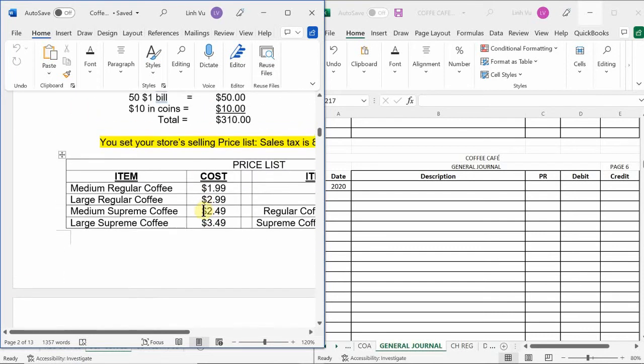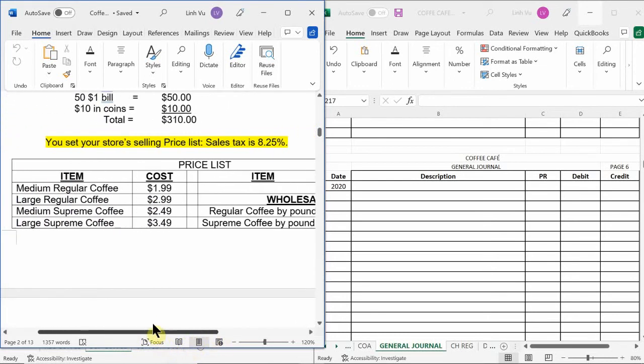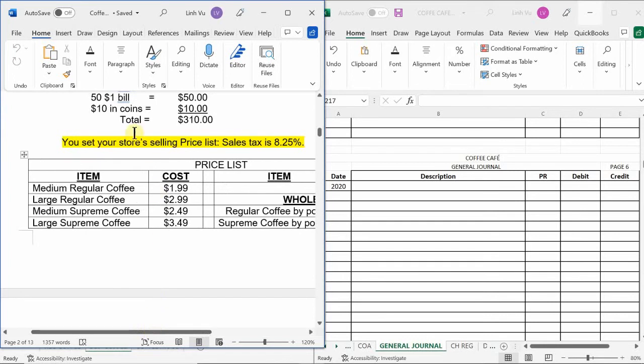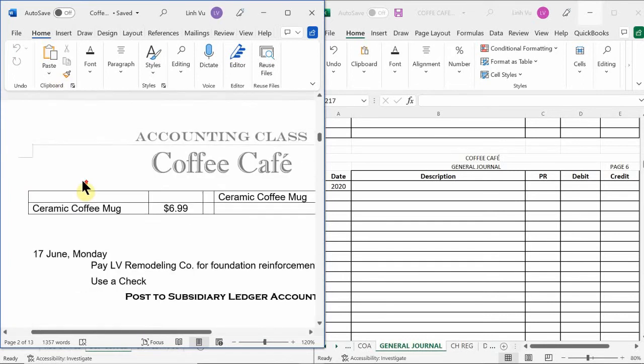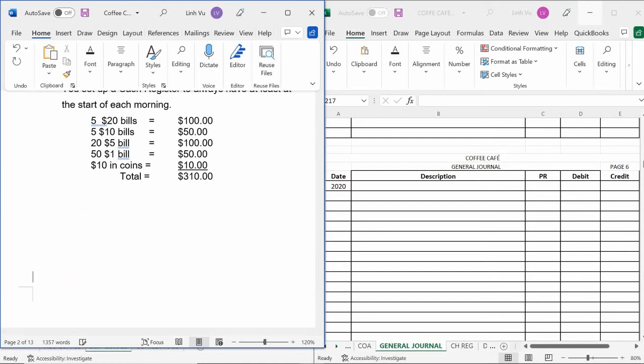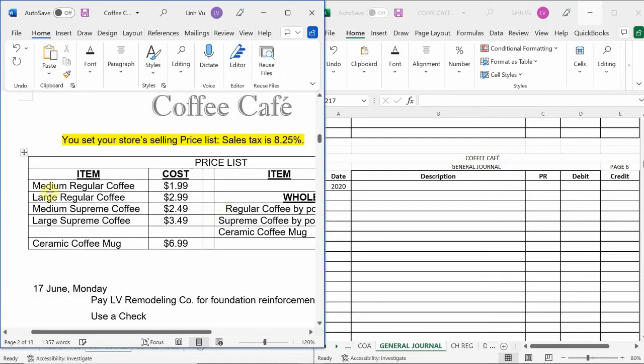So what we have next are the price points that we sell at in our store. We're going to act as someone who sells coffee. So we have our medium coffee cups. Hold on, this is not the full one. Let me push this down so we can see the whole menu. Okay, so this is what we have here. We sell regular coffee and Supreme coffee, but we sell it by the coffee cup.